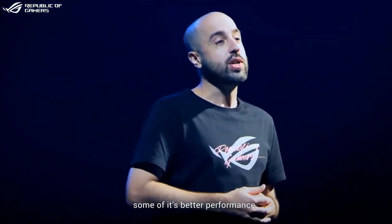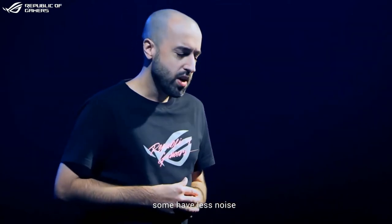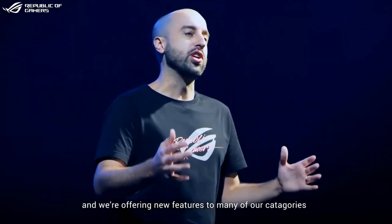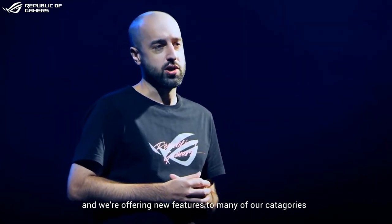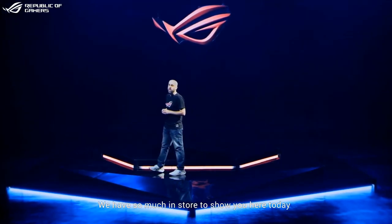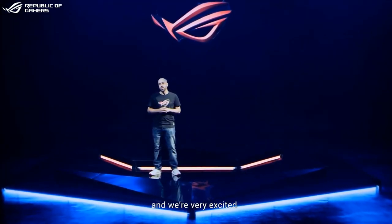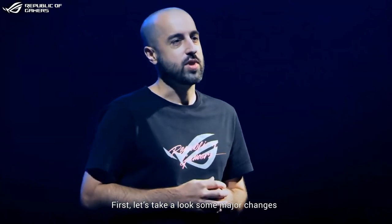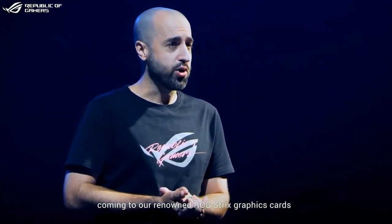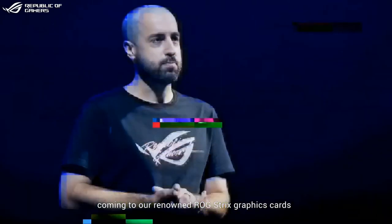Some of it's better performance, some have less noise. We have more lightweight design in some products, and we're offering new features to many of our categories. We have so much in store to show you here today, and we're very excited. First, let's take a look at some major changes coming to our renowned ROG Strix graphics cards.